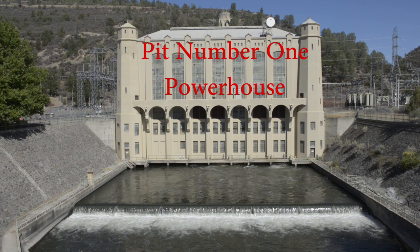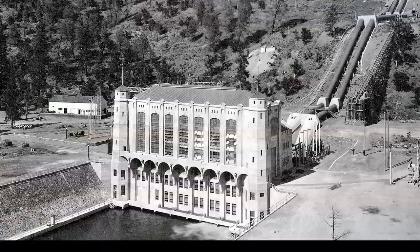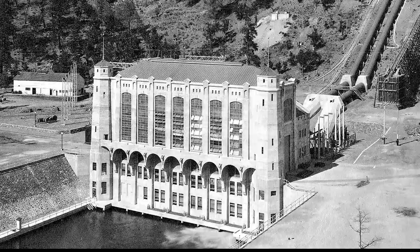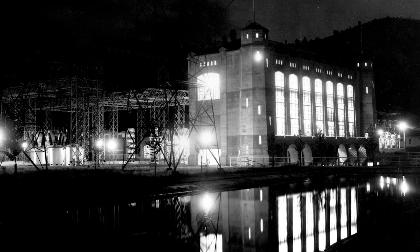The iconic powerhouse on the Pitt River, known as Pitt 1, was in the planning for many years. We owe its endearing beauty to the architect Ivan Frickstad. When it came online in 1923, Frickstad had by then designed several powerhouses, and his experience showed. He stretched the academic eclectic style to its limits, with a fanciful design that was at once grand in scale and almost Art Deco in detail.